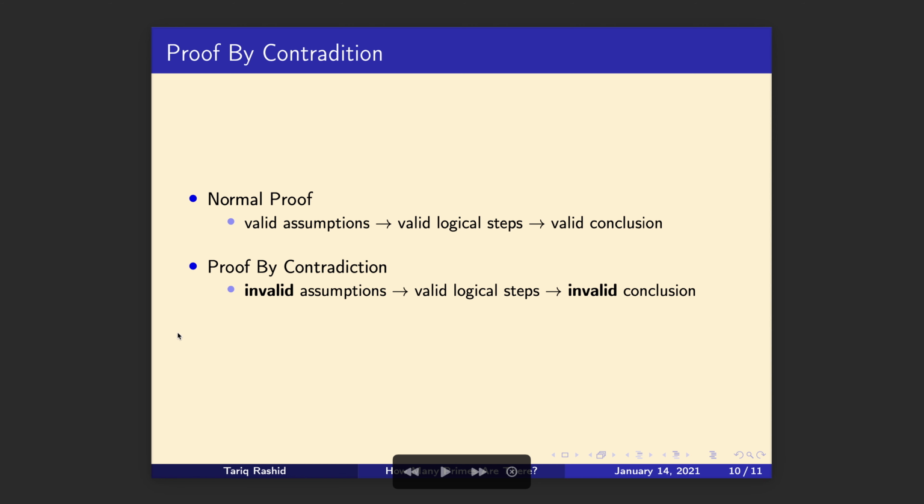So just to say that again more slowly, a normal proof starts with valid assumptions, takes logical steps from those assumptions, that foundation, and leads to a valid conclusion. That's a normal proof, if we can call any proof normal. A proof by contradiction starts deliberately with potentially invalid assumptions, unsafe assumptions, or assumptions we're not sure about, takes logical steps which are watertight, so those bits aren't in dispute, but reaches a conclusion that's invalid. And because we can see it's an invalid or inconsistent conclusion, we can then say, well, it wasn't the logical steps, it must have been the assumptions.